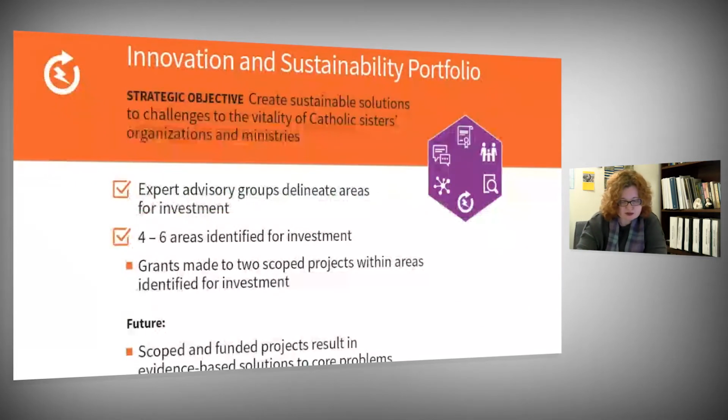The Catholic Sisters Initiative developed the Innovation and Sustainability portfolio to identify and foster creative approaches to the financial vitality of congregations and their ministries. The objective of this portfolio is to create sustainable solutions to the challenges to the vitality of Catholic sisters organizations and their ministries.